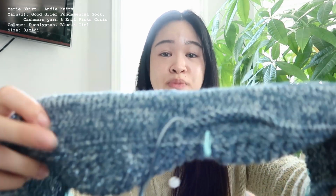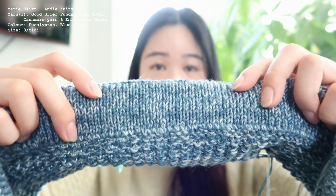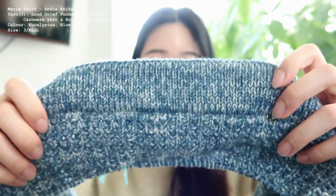I don't even know. I finished the waistband so far, and the waistband is so beautiful. So this is the inside of the waistband. It's so clean. Look at the outside. The construction of this is insanely clean, and I'm so excited to wear this.